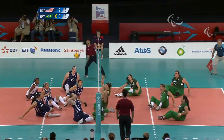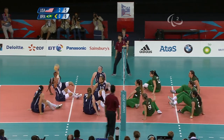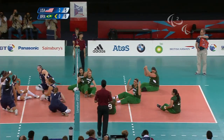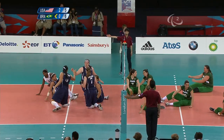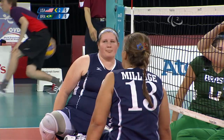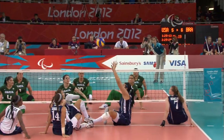So we're seeing some slightly longer rallies now in the third set. It's great to watch. Well done, United States. So finally they've levelled the scores after trailing by 1 or 2 points throughout the early stages of this third set.